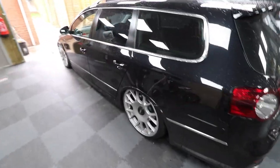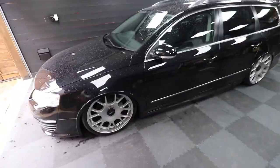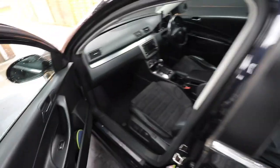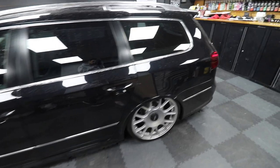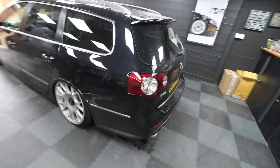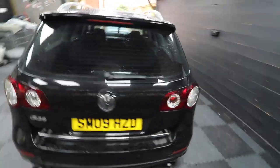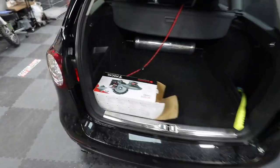So as you can see, the daily R36 Passat is slammed out in the garage. It's pretty clean for a daily. It's slammed on 20 inch tough R's. It's an R36, a very unique car. Probably one of the coolest cars I've ever owned, have to say. This is the current situation.